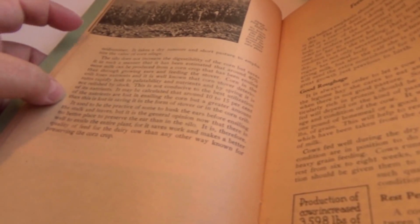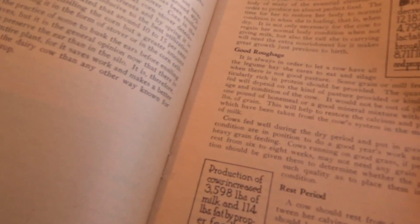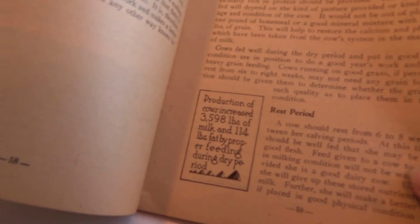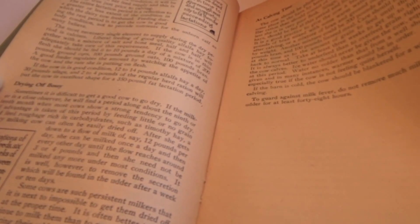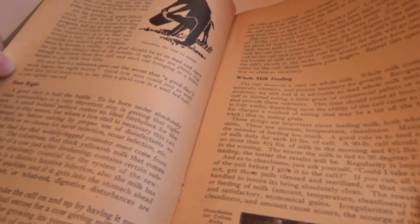All right, corn for the silo. Right up here. Feeding the dry cows. Good roughage, look at that, even feeding dry cows. Rest period. Drying off Bossy at calving time. A lot of information in these books, huh?